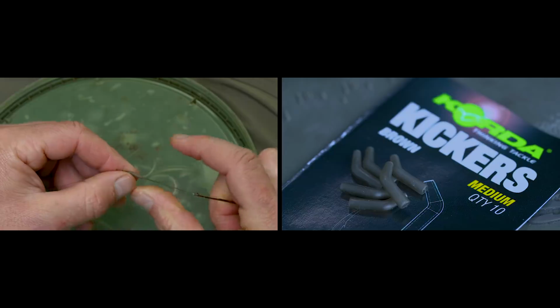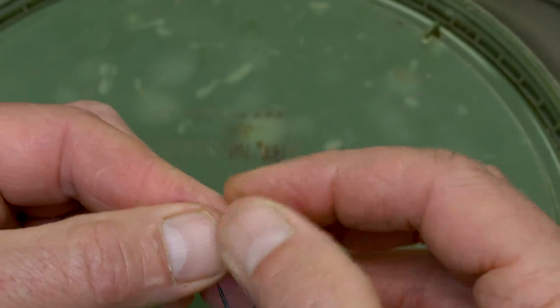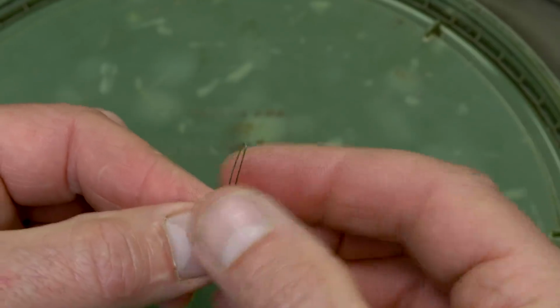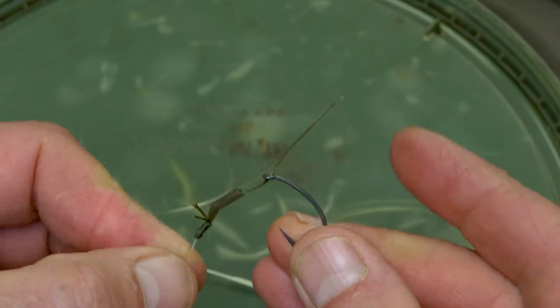Next thing is to thread the supple braided section, get it nice and wet, and just slide it through the eye of the hook. And you're going to come from the point side upwards as if you were tying a knotless knot.